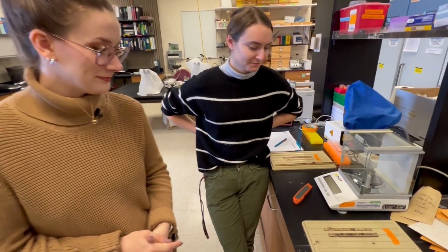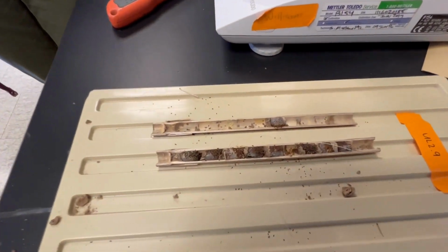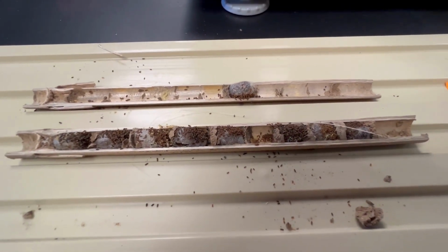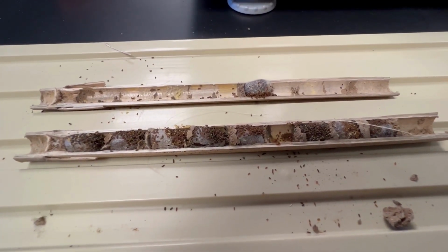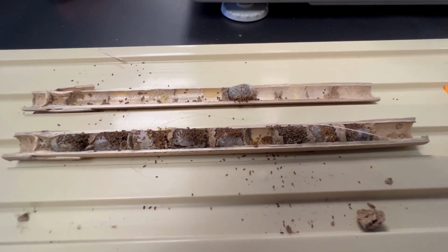Now, what are you going to do with this now that you've got this open? What are you going to do with it right now? So Sarah is going to take these cocoons out. She's going to clean off the frass, which is the bee poop that we see, and the silk, and then she's going to weigh them and figure out their length and width to see how big the cocoons are.